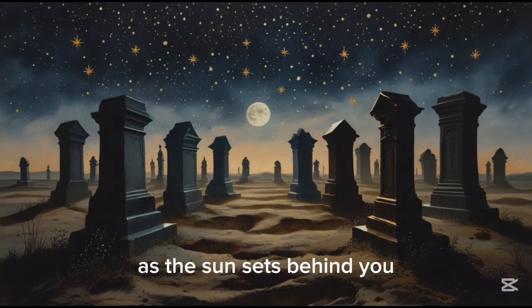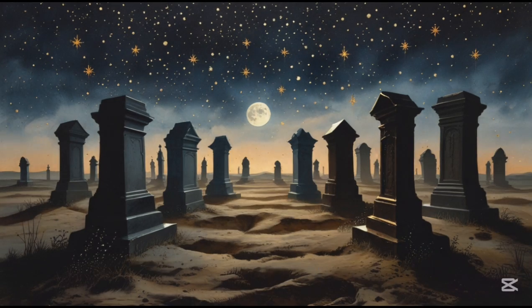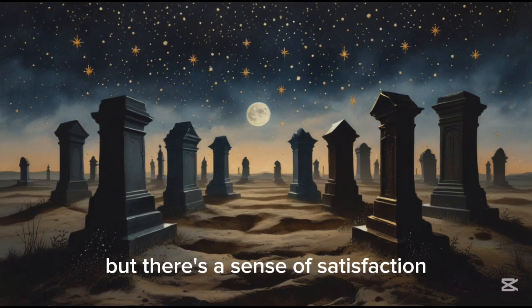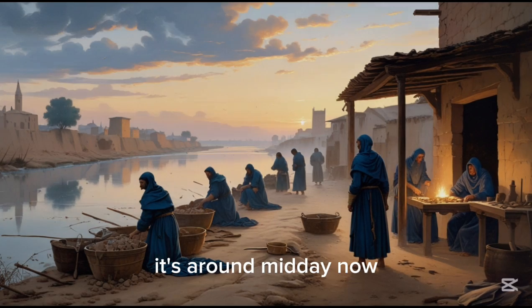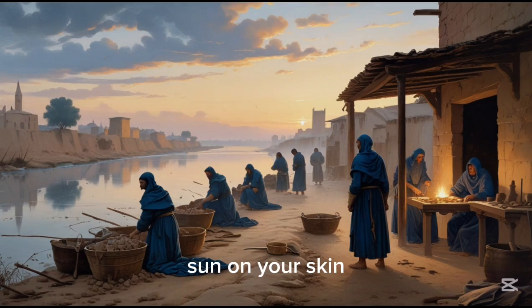As the sun sets behind you, the tomb site takes on an ethereal glow. The work may be slow, the hours long, but there's a sense of satisfaction in knowing that this place, this tomb, will one day stand as a testament. It's around midday now, and you're starting to feel the heat of the Egyptian sun on your skin.